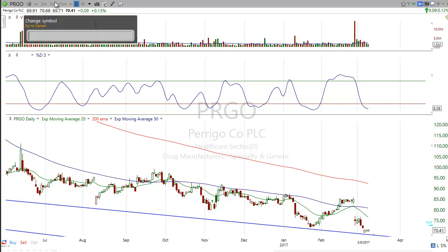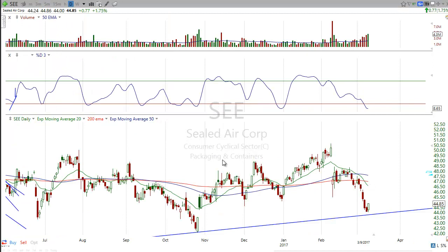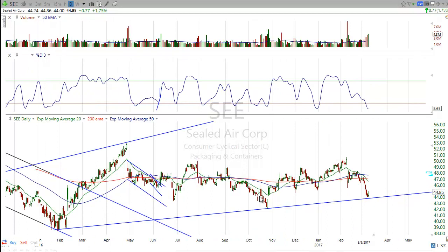All right, C. Here we go. Sealed Air packaging containers. Underlying trend line. I mean, really, it's just a very nice one. If you could even adjust this, you could actually make it even better, I think. You're basically right there. Yeah, that's really nice. So you have this underlying, rising trend line.